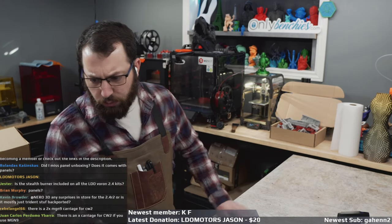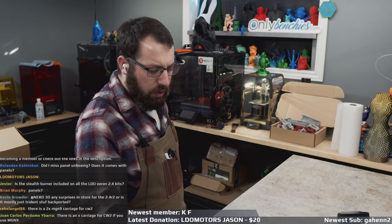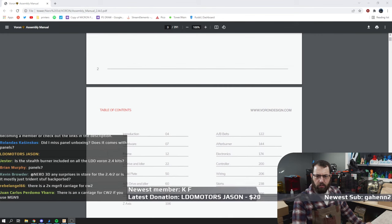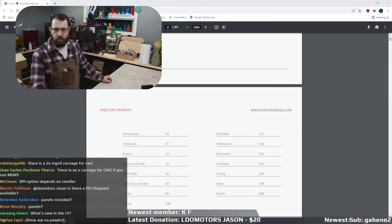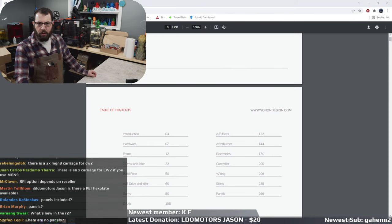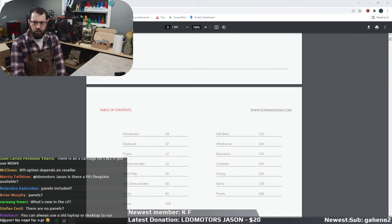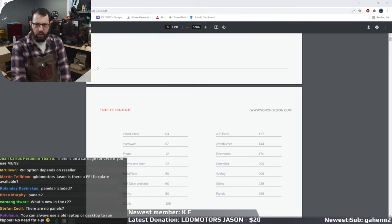So, surprises in 2.4. Well, we'll go through the manual right now. Let me, don't move that one. Dang it, OBS. I want to move me up over here. Put me there, and then shrink me. No, not the Windows button. There we go.